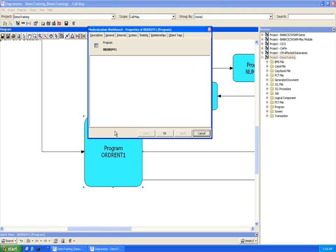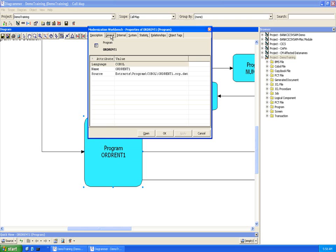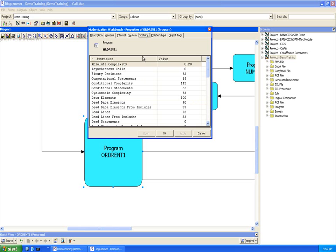So as I did Properties on our Order End program, I can see that it is a program. I can look at the general description of this program, where it's located on my system. I can go to the Statistics tab and I can see specific statistics and metrics about this program. For example, complexity. I can begin to see some of the metrics that we looked at in the metrics report. I can see additional information as well. For example, dead data elements, dead lines, and so on and so forth.